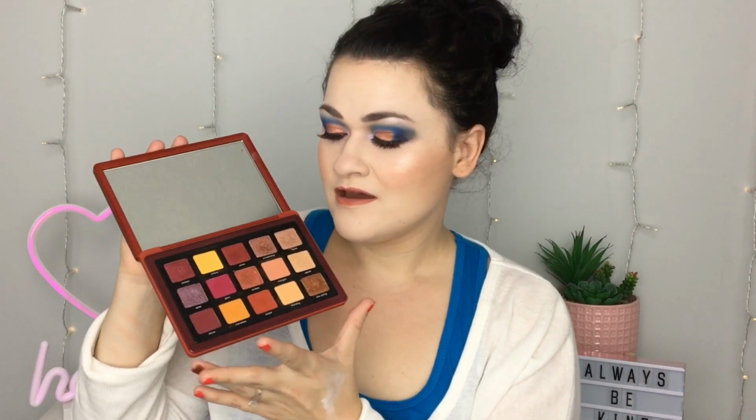All right, we've got the Natasha Denona Sunrise palette coming in at a whopping $65. This thing's great. I've really been enjoying this palette. The mattes blend themselves essentially. It's really expensive, so it's hard for me to say if it's worth the price or not, but it is a hit to me. I'm happy with it. The shimmers could be a little better, but I'm not mad at them, and they can be built up to where I like them, but the mattes really are the star of this palette. They're so good. Definitely a hit for me.